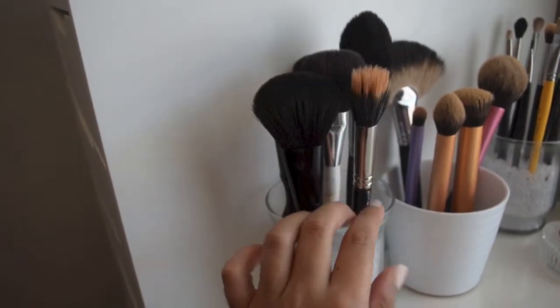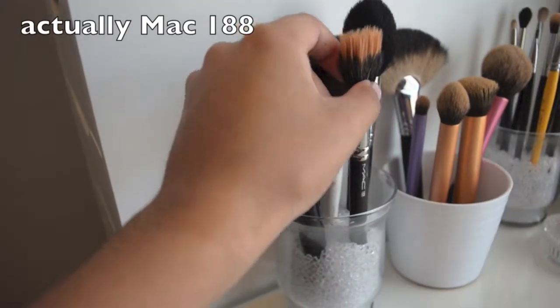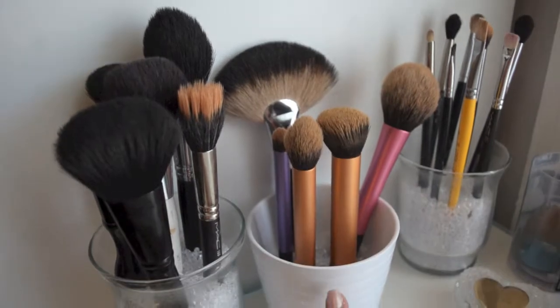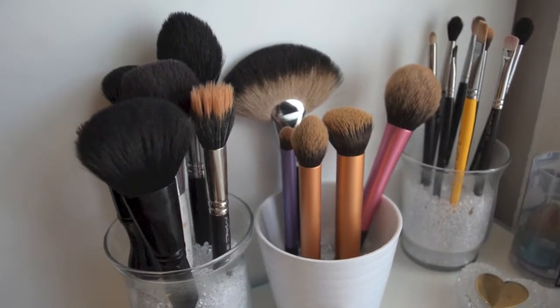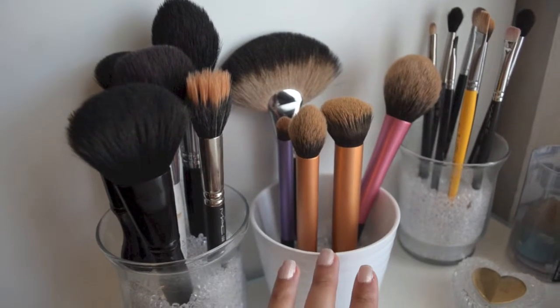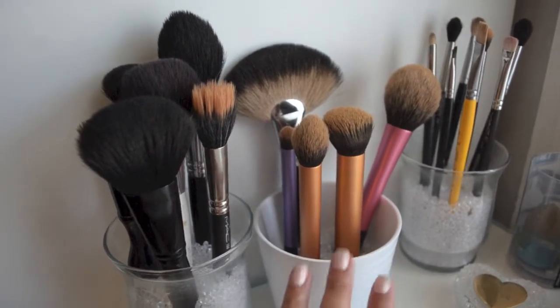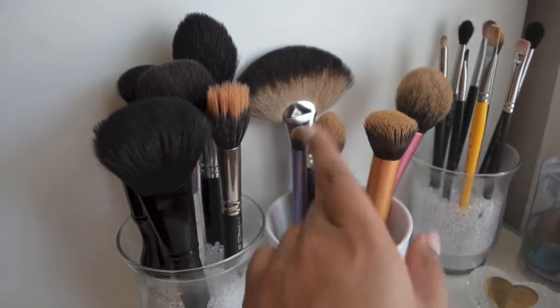This is one of my favorite brushes. It's from MAC. I think this is the 187 brush. So on this side, this is actually an IKEA flower pot. And I think the flower died, so I kept it. And I put my Real Techniques brushes in here because they're really big, so they're kind of hard to store anywhere. And these are some of my favorites, the ones I use all the time.